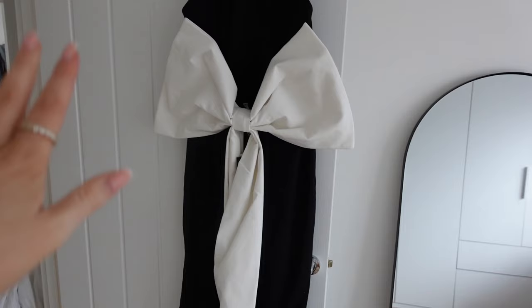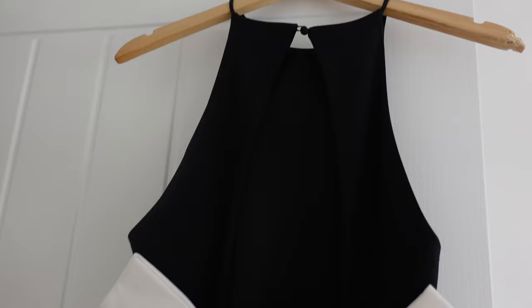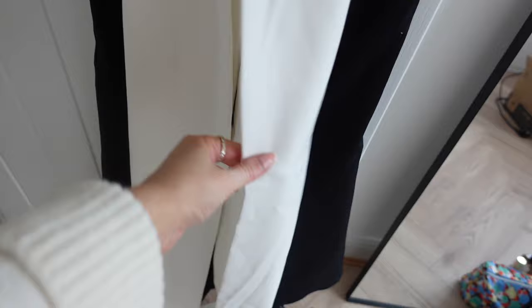There you go, that's a bit of a better look at the back. So it's got an open back here. It's from a brand called Club L London, so it's still got all the tags in. I need to give this a good steam. Also, this bit is longer than the train, so I'm going to loop it over my arm, which looks really nice, and then I can drop it down for photos.